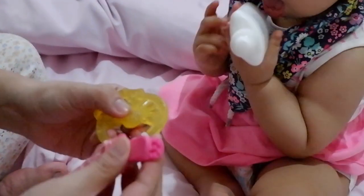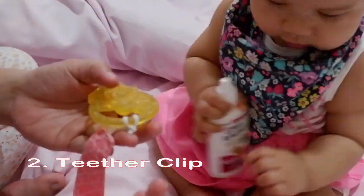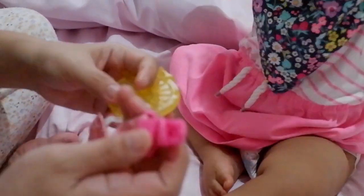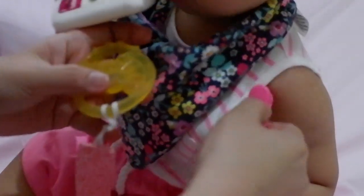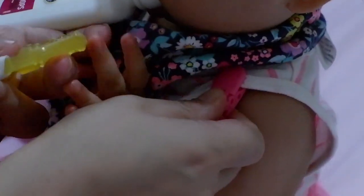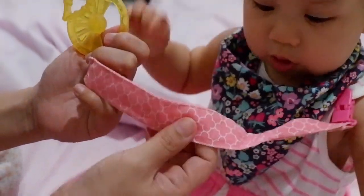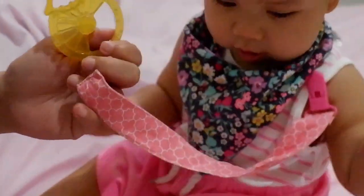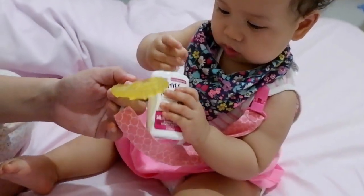Second on my list is this teether clip. Others call this a pacifier clip, but I prefer to call it a teether clip. This is easy to use. You'll just clip this on your baby's clothes, and you're good to go. This holds the teether off the floor, away from germs and bacteria, so no more worrying about loss as well. I got this from Soothe Childhood, I guess. It costs 250 pesos for 3 pieces.